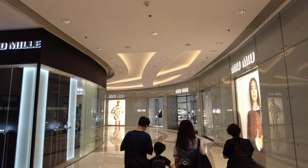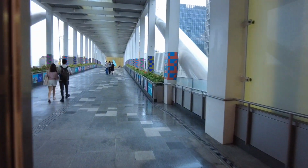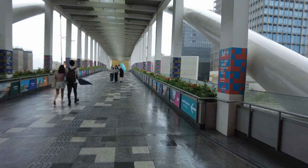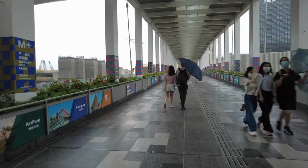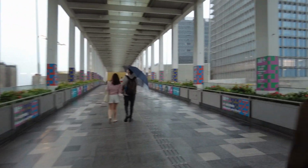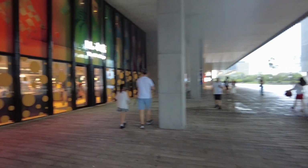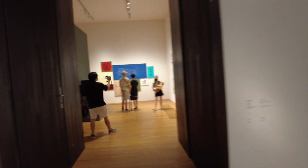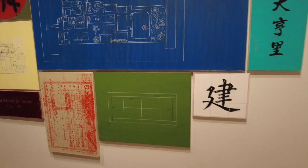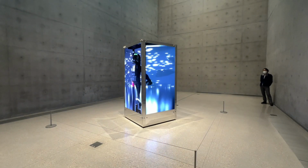Unfortunately for us, the storm arrived earlier than expected, so we had to change our plans a little bit. Instead of walking in the city center, we headed to the Elements shopping mall. We walked a little bit around the shopping mall before heading to the museum that we wanted to visit. This museum is called M+, and just like many places in Hong Kong, it didn't exist 10 years ago. I think it was opened around a year and a half ago, and it's a museum that specializes in modern art.